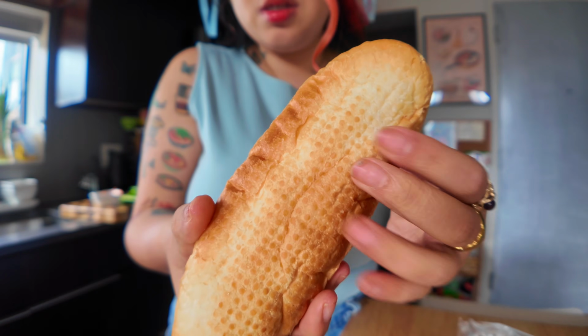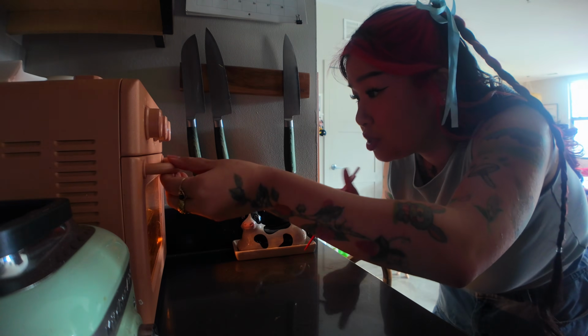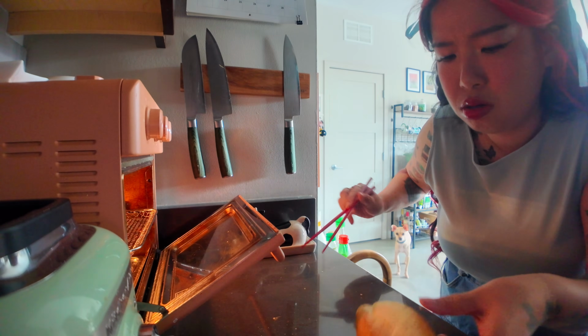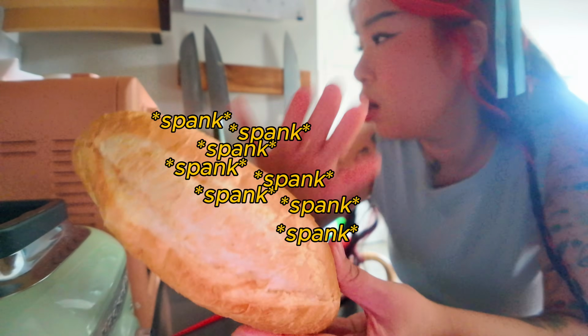Very good. She's a little soggy. Hopefully we can bake her and toast her right up. Throw my bánh mì in. Just 1 minute. Is she crispy? Oh, yes, she is. Oh. Do you hear that? Glorious.